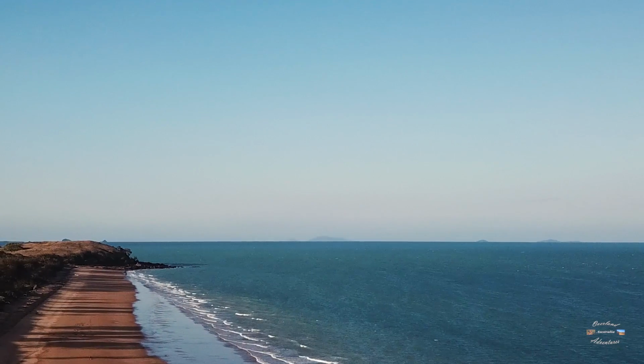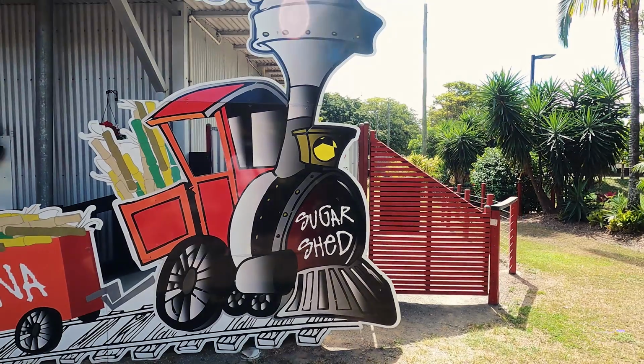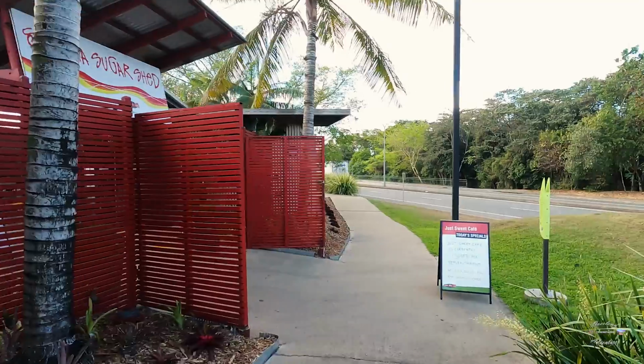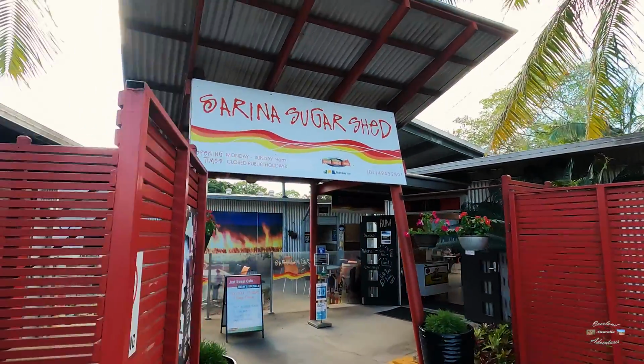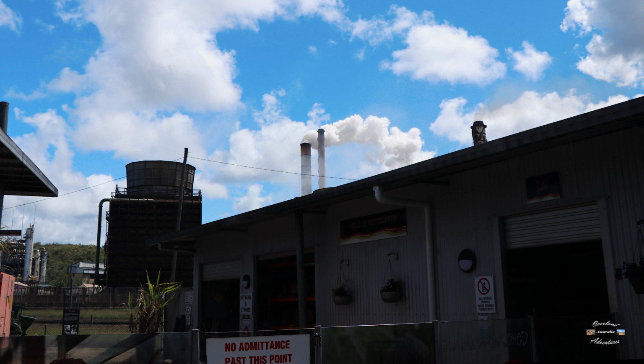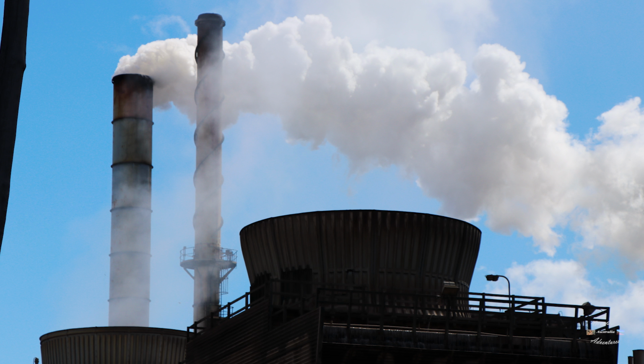After setting up, it was off to tick off one of our bucket list items on this trip. Yes, the sugar shed. The sugar shed is located in the small town of Sarina in the heart of sugarcane country, some 37 kilometres from Mackay. We elected to do the tour, which takes around an hour.